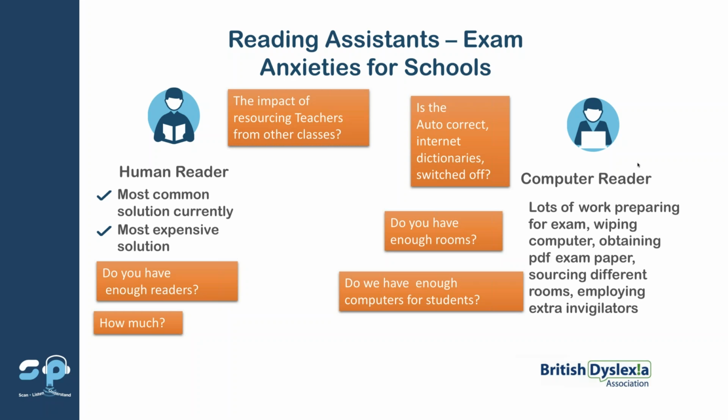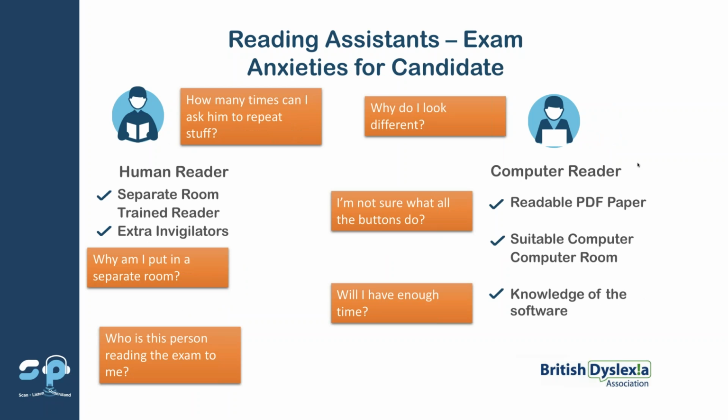So just going on to the next slide, there's also anxieties for the candidates. So on the left-hand side, the human reader: how many times can I ask him to repeat the question? You may know the teacher, you may not know the teacher. These are sometimes quite self-conscious young people, and they are sometimes embarrassed to ask, and so the human reader isn't always the best option. It also requires these extra invigilators, separate rooms. Who is this person reading to me?